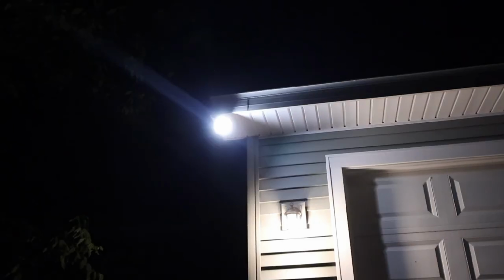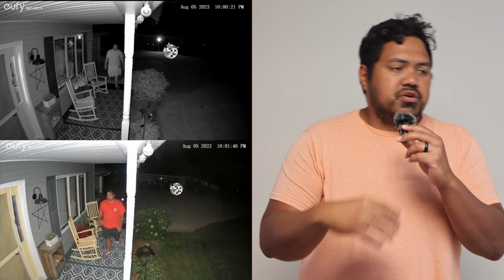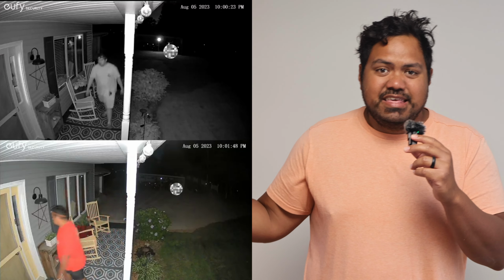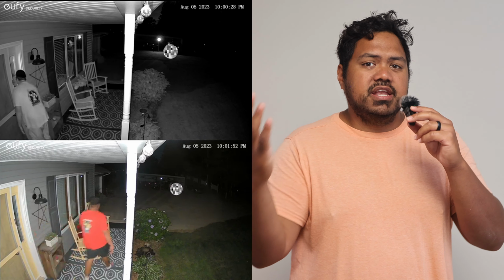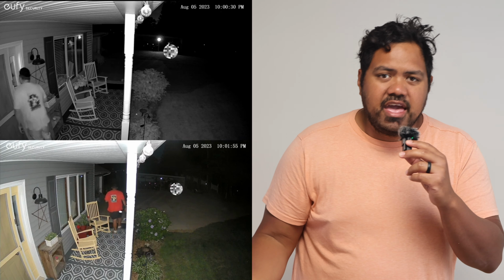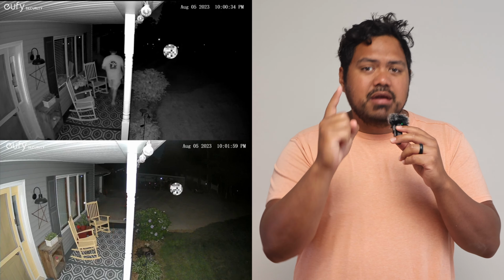So let's dive right into it. There's a lot of pros and cons when it comes to owning a battery-operated security camera, and that gives you the convenience of setting it up and putting it in any spot that you want, under a tree, under an awning, under anything essentially, as long as you can see your specific targeted area that you're trying to keep an eye on. So that in mind, yes, that is a very convenient big plus for these specific cameras.